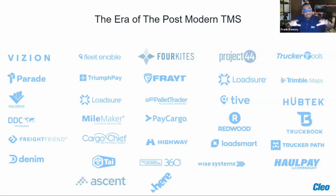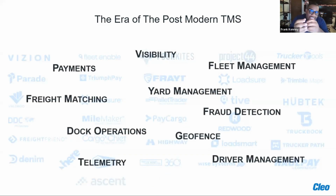And so when you start to think about, well, okay, Frank, you've just shown me a whole bunch of vendors. You just did an eye chart, right? But what does that mean? Well, it turns out that when you start to look at these domain categories, these things that we saw in the taxonomy of a transportation management system, like visibility, like fleet management, yard management, fraud detection, things to get away from double brokering, there's some great vendors that are doing some work there, or dock operations and freight matching. Those are starting to become these one-offs that you need to integrate into your transportation management system.